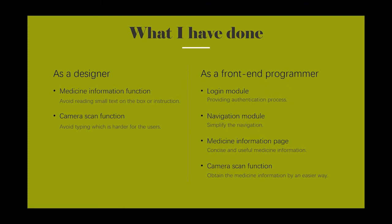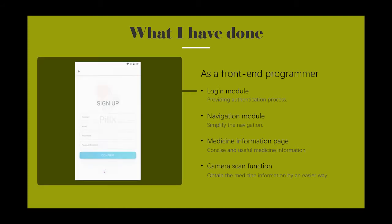As a front-end programmer, I have built the login module, navigation module, medicine information page, and camera scan function. The login module provides an authentication process which makes our application safer, and a sign-up function has been built to allow new users.